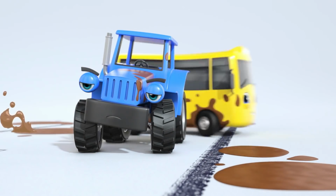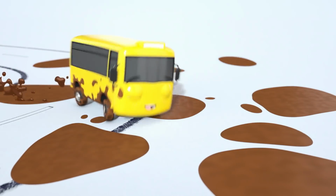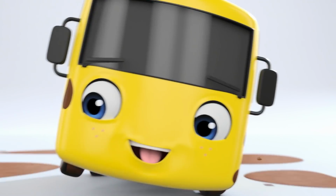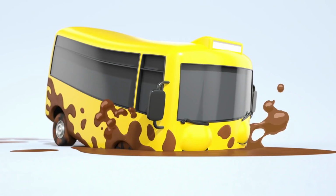Buster races through the puddles with a splish, splash, splash. Slow down, Buster, we don't want you to crash. Screech go the brakes, followed by a thud. Buster is stuck in the mud.